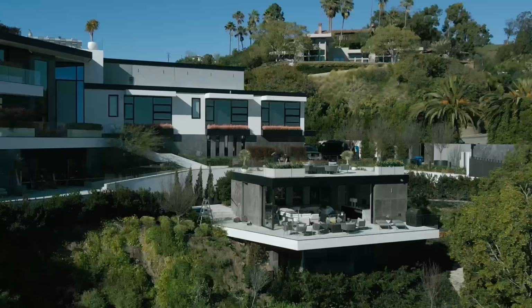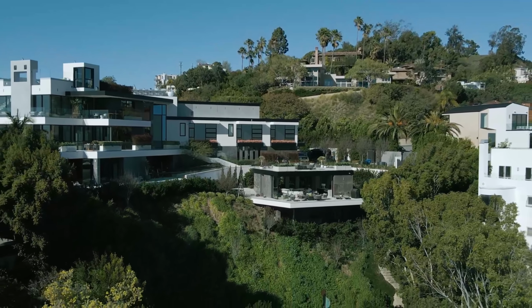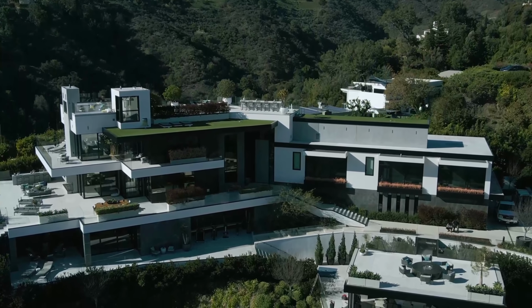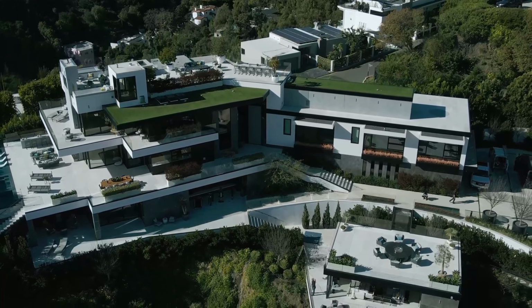Mega Mansion Rats? But we're about to evict them right now!